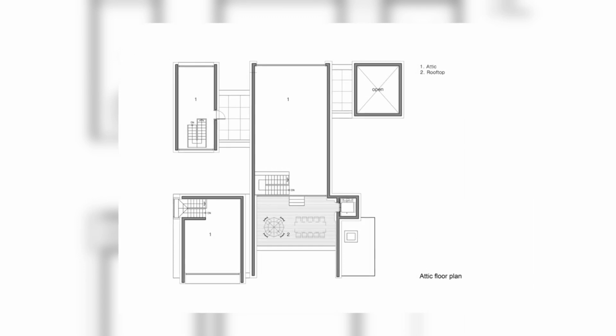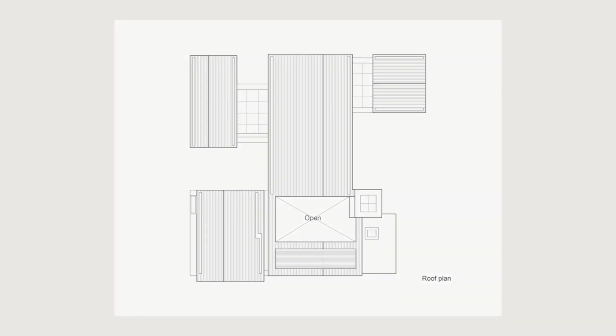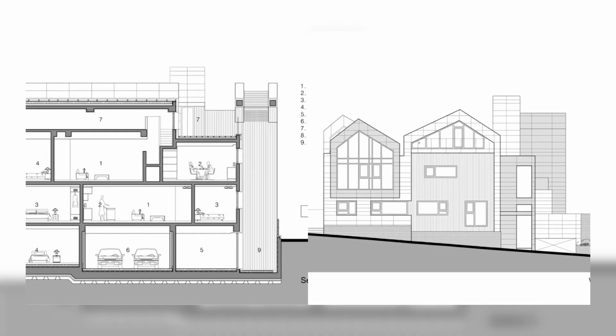The front gable roof of the rooftop serves to give privacy to the open space. In addition, it drops appropriate shades on the lower kitchen and its louvers create funny shadows moving according to time. 2 types of granite and natural wood louvers were used as exterior finishing materials.